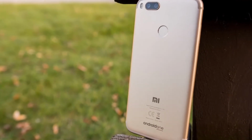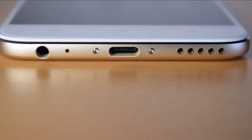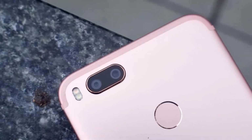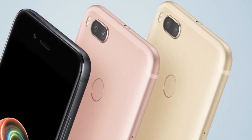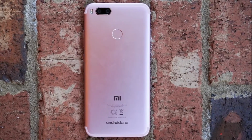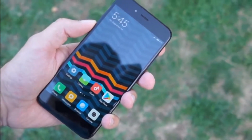Connectivity. The Xiaomi Mi A1 is a dual SIM phone with LTE connectivity. Its LTE band coverage is far from impressive, but it supports the most common European bands. The SIM slot is a hybrid solution and allows you to replace one of the nano-SIMs with a microSD card. There's also Wi-Fi AC, and Bluetooth 4.2 is also available. For positioning, you get GPS, GLONASS and also Beidou.